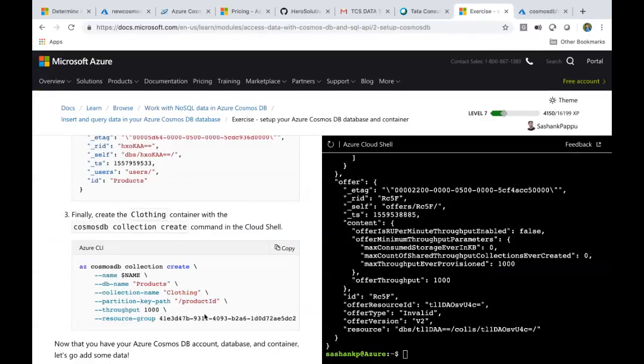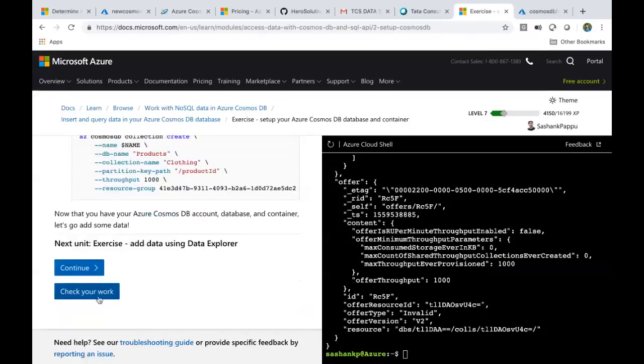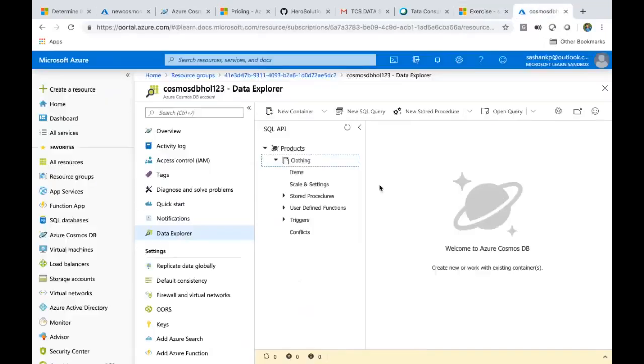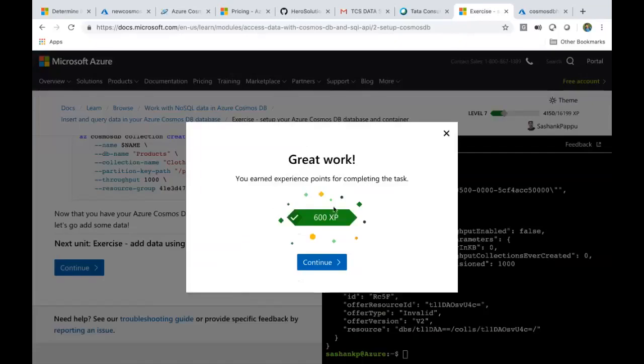So we're going down and now check your work. See, there's something called check your work. When you click on this, it allocates you the points, which means it goes back to your portal, checks whether this is created with the same naming convention or not, and then says it is successful. Click on this. It says it is successful now. Everyone got this, right? I'll wait for a minute before moving forward.